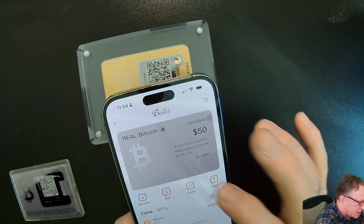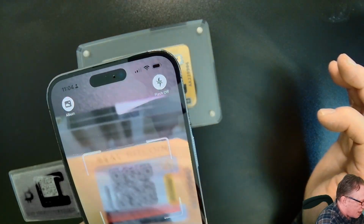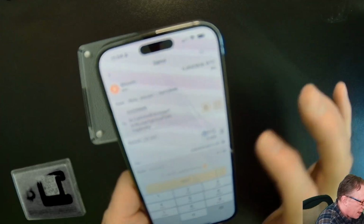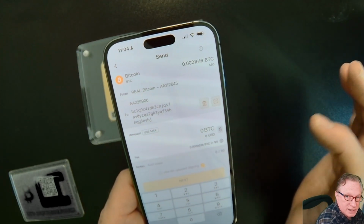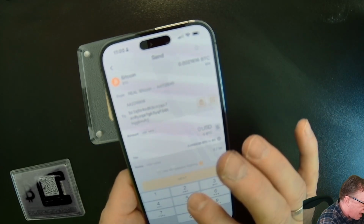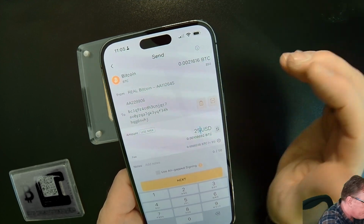So I'm going to do a send. And then I'll scan in the destination address. All right, and I can send as little or as much as I want, but I'm going to just send half of this. So I'll send about $25 worth of Bitcoin.